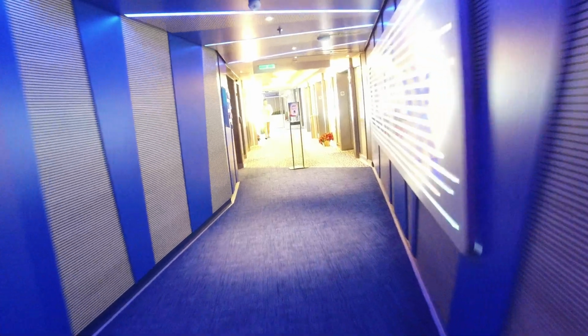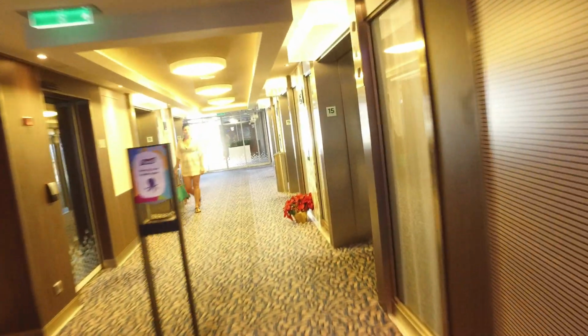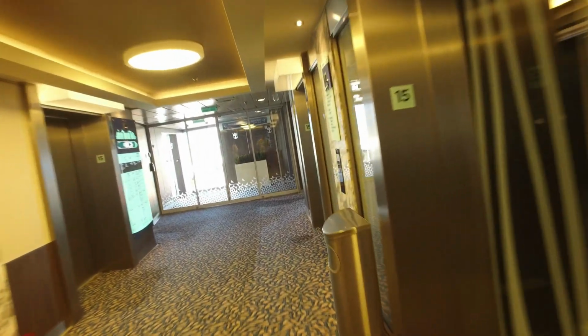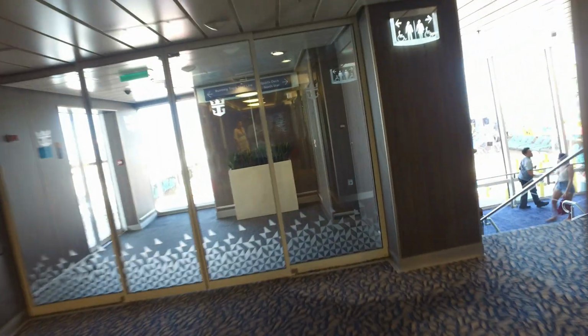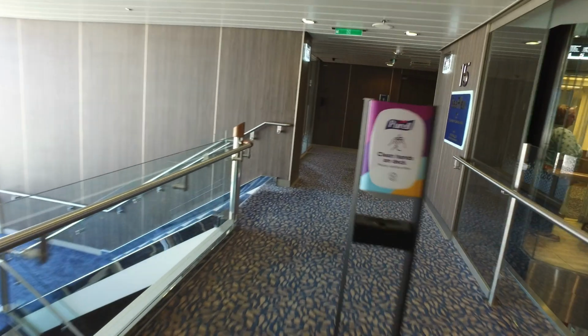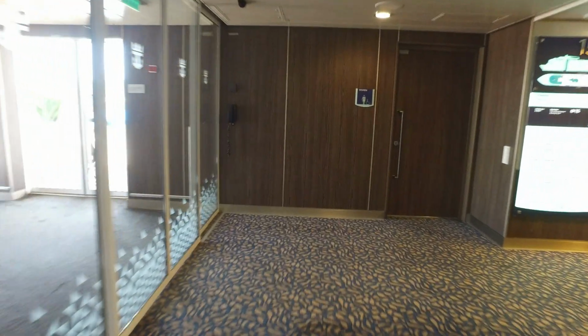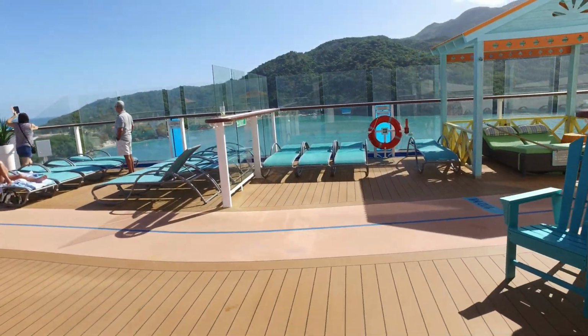Alright, here we are in the rear of the aft elevator bank. We're here on the port side of the ship. We're gonna head forward here. We're gonna go over to the starboard side. Alright, let's go outside. Alright, back outside, the heat.